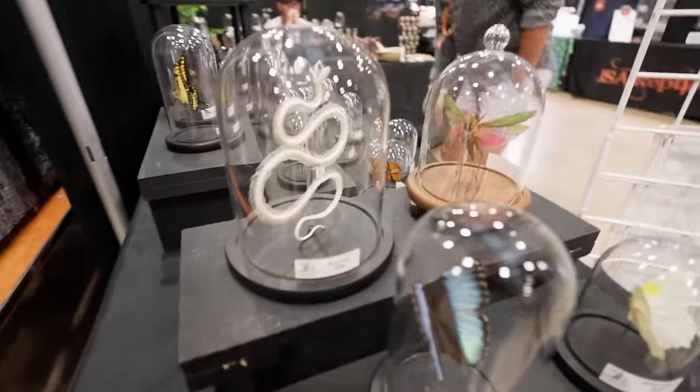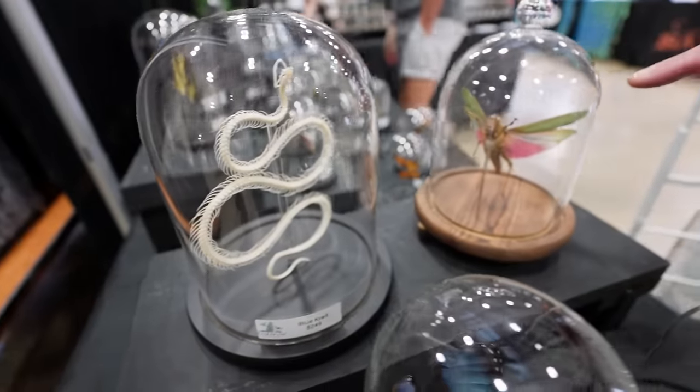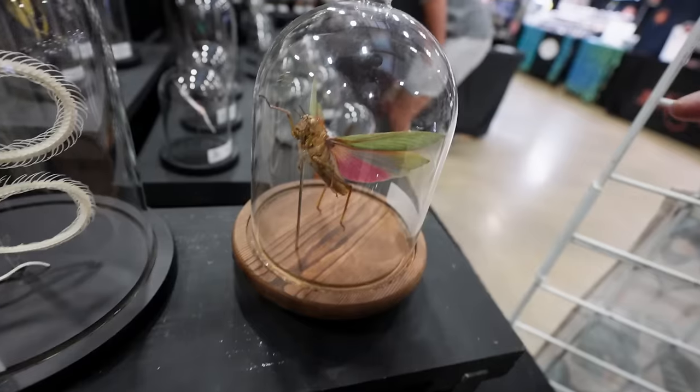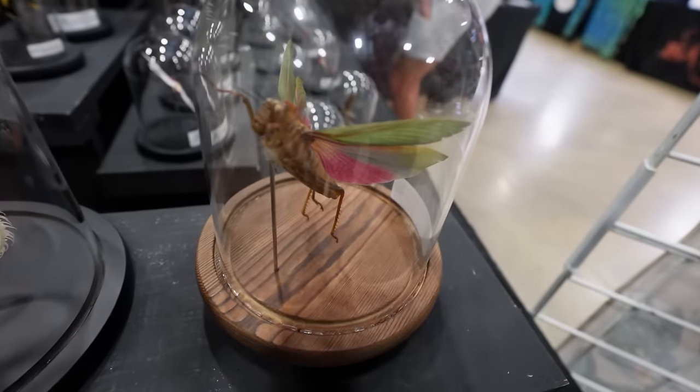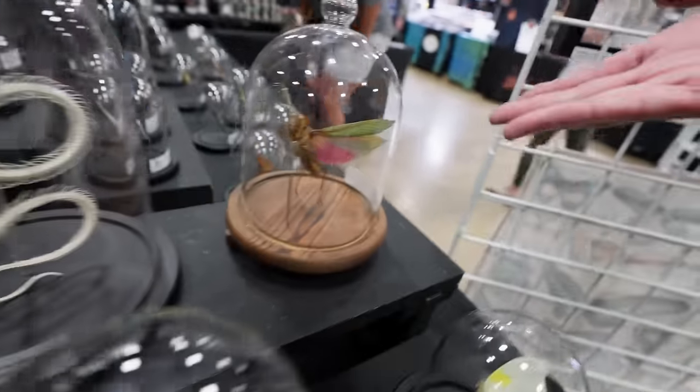I'll show off these cool pieces of art. Look at this. Enhanced, enchanted entomology art. We've got all these butterflies. Dave, you got to tell me what we're going to do. I'm just showing these things while you figure out the next thing we're going to do, because I was going to end the video.